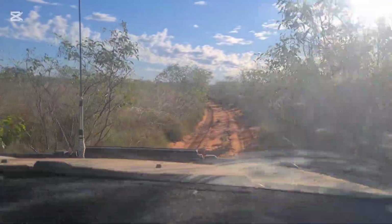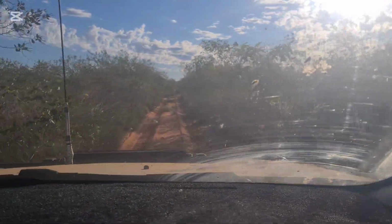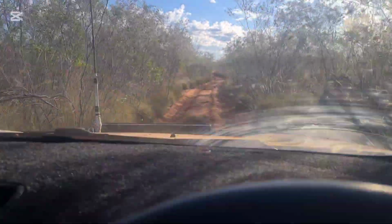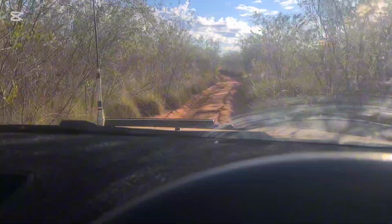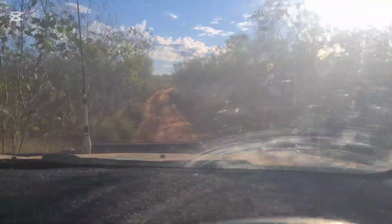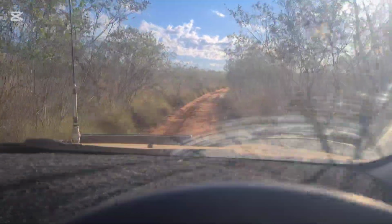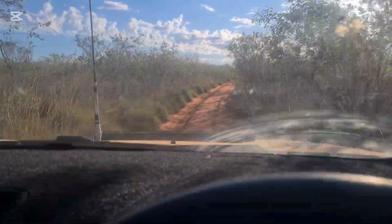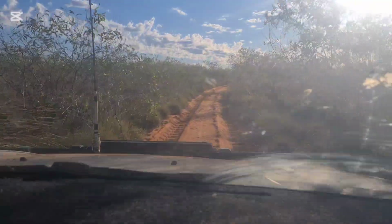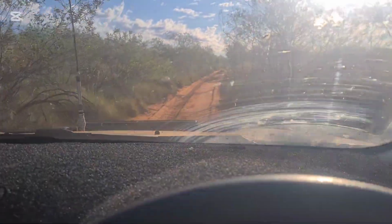All right, we are maybe about 10 minutes out of well 49. I think we're getting very close now. According to the HEMA we are. As you can hear, the track has been really overgrown over the last hour and a half, I suppose. It's just coming up for 4 o'clock and we got onto the Canning Stock Route at 1:40, so we've done a few hours now. But anyway, we'll check in when we pull into well 49 in a few minutes.